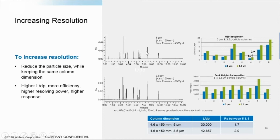The resolution of that critical pair, remember, is the thing that the regulators are looking at regarding the analyst doing manipulation of the peak integration. With almost double the resolution value for that pair, I should be able to allow the software to do the integration much more automatically, right first time, without the need for the analyst to optimize the parameters. And because we've sharpened the peaks using that smaller particle size, we also get an increase in response, and the peak heights are higher on that narrower column.